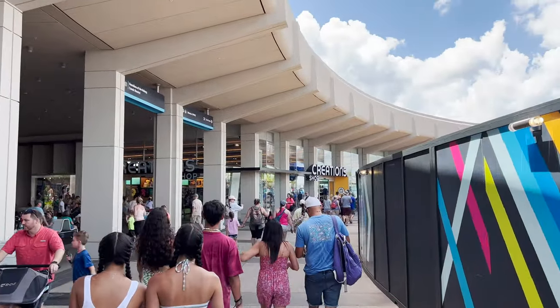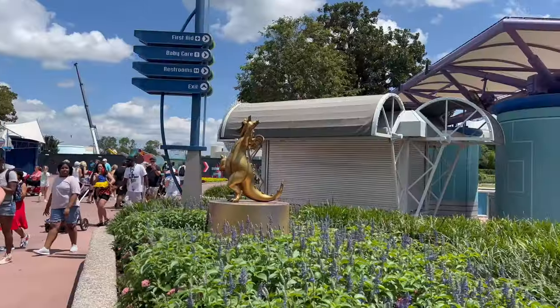And then there's the Creation Shop. And right behind this wall is the giant Epcot dirt pit, which we showed you earlier. My favorite. Me? Figment. And you.